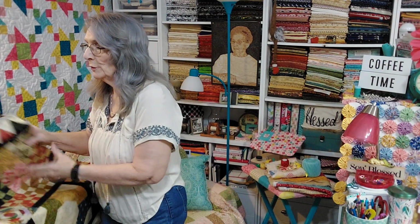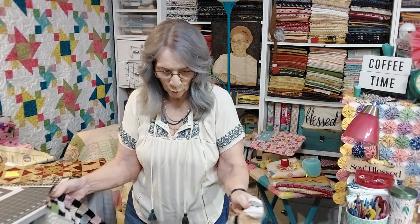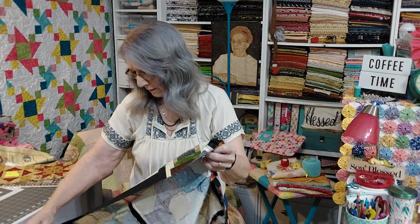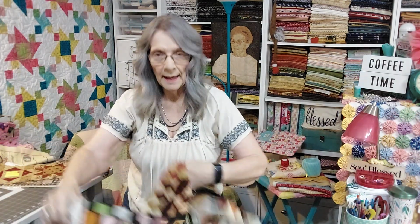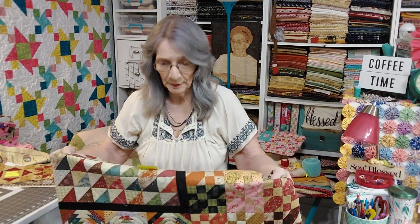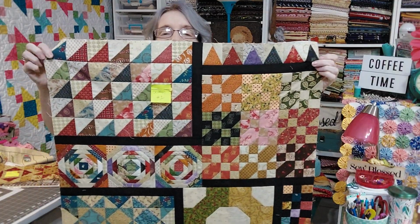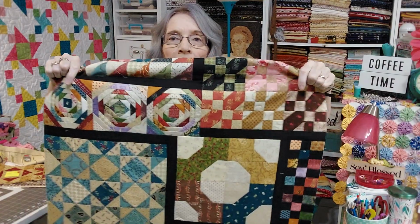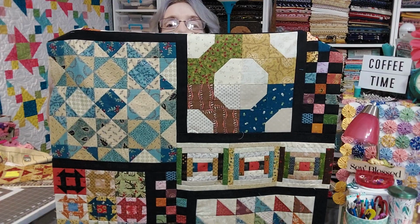Then I also, as you saw last week, was able to complete section 1 of my Long Time Gone. And this week I was able to get sections 2, 3, and 4 completed. So the first side of Long Time Gone, that was section 1. This is section 2.